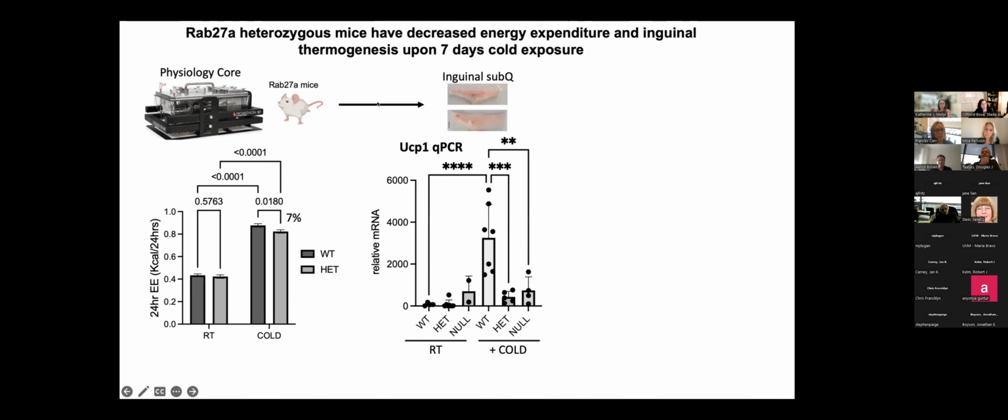And if we resect these adipose tissues, these are the inguinal ones, and we actually do qPCR on these, just like I showed in the cell culture, you can see that upon cold stimulation, this inguinal adipose tissue is expressing much more UCP1 compared to the het and the null.